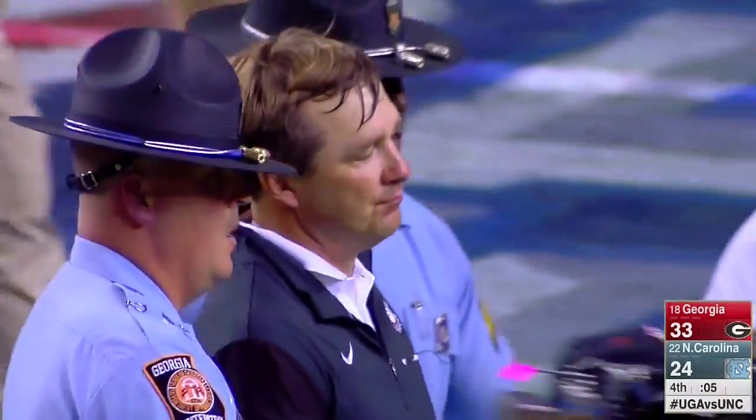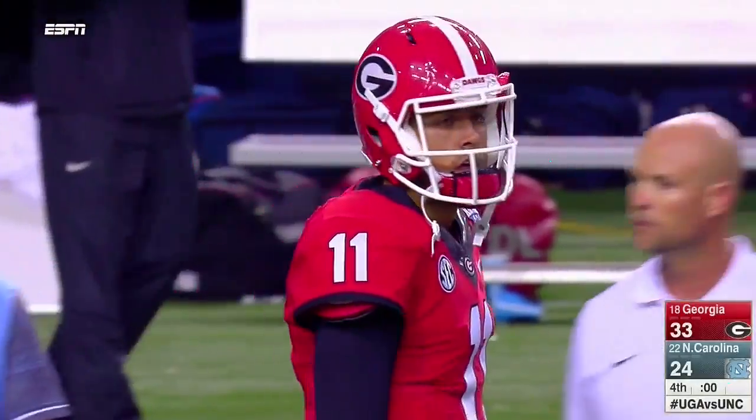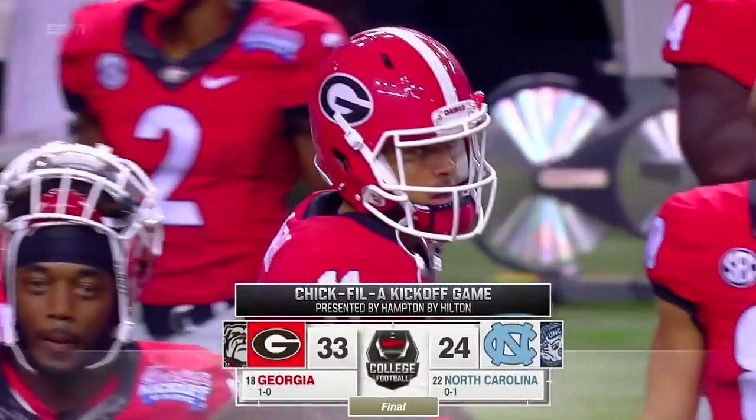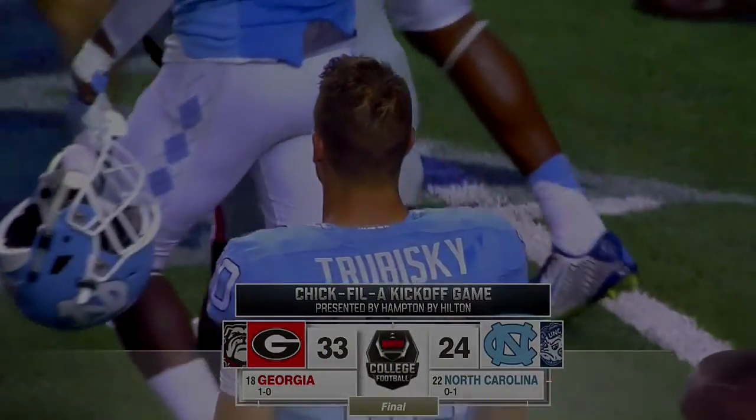The final score, 33-24. Kirby Smart wins in his Georgia debut. A terrific win over North Carolina. Even more college football coming now. Clemson and Auburn underway. Brett Musburger and Jesse Palmer.